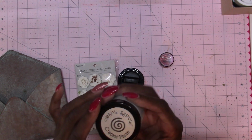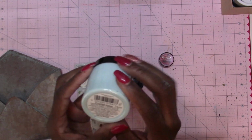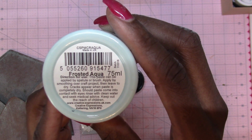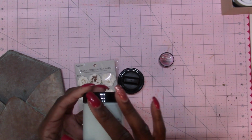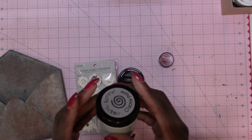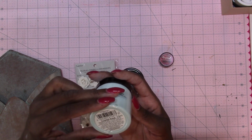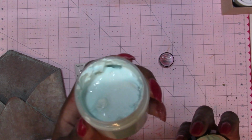Next up, we've got some Cosmic Shimmer Crackle Paste to use on this, and this is the color Frosted Aqua. Some of you may get a different color, and that's because they ran out of the one color, so I had to substitute a new color, but they're in the same color family. And this is just some crackle paste, and this is from Creative Expressions. And so you're getting a little jar of crackle paste, and we all know how the crackle paste works.